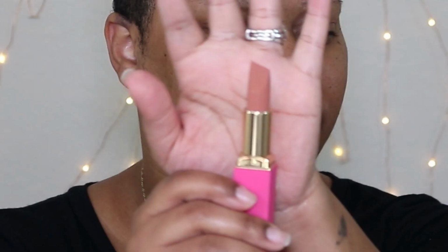And then the last thing I got was this lipstick. I have been on the hunt for a peachy nude. I have one, I've had it for some time, okay? And I just feel like it was time to get a newer, more updated one. So I ended up with this shade here, it's called In Vogue.